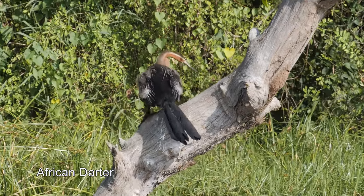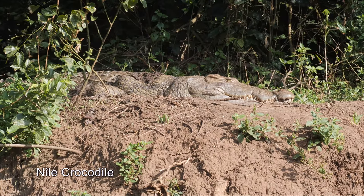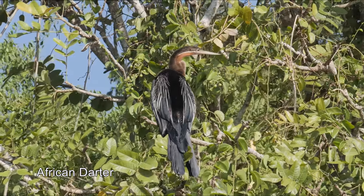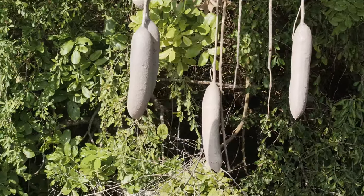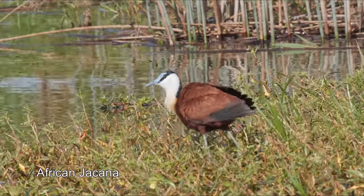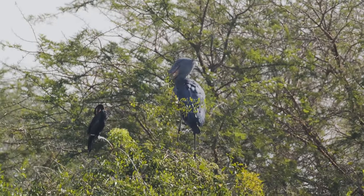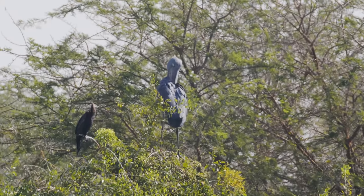If you notice, this darter's main flight feathers are not fully grown yet, so it can't take off properly. We were lucky. Our driver spotted this shoebill. It was a very long way off, but this time in sunlight, preening. It does give you a better gauge of its size when you see it compared to the darter alongside.